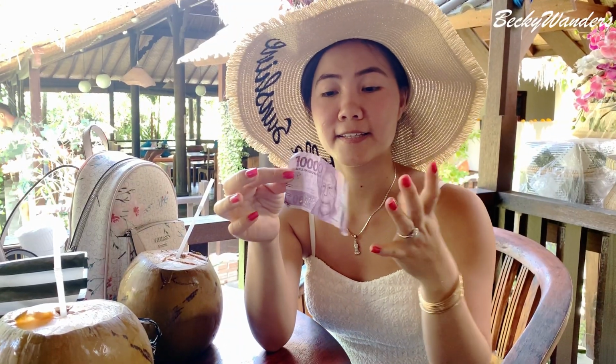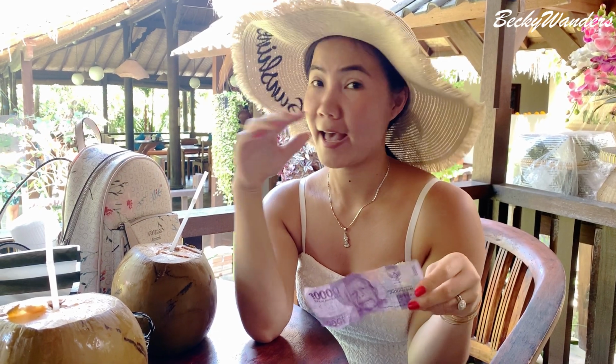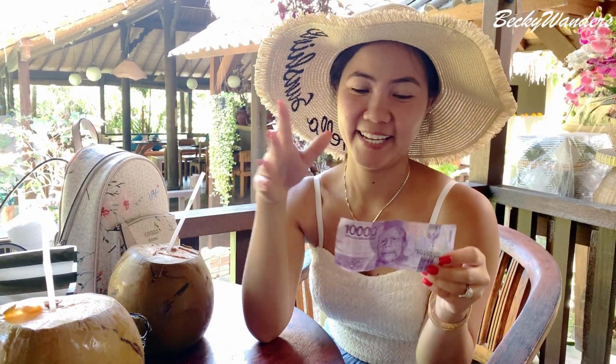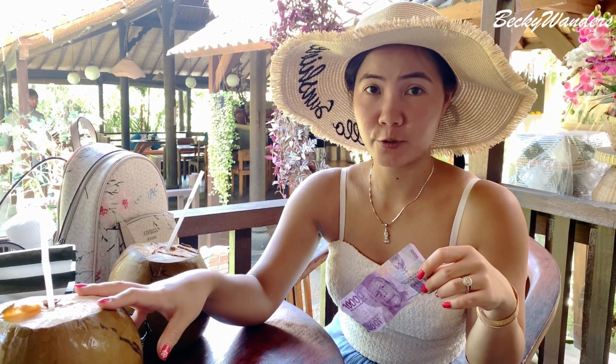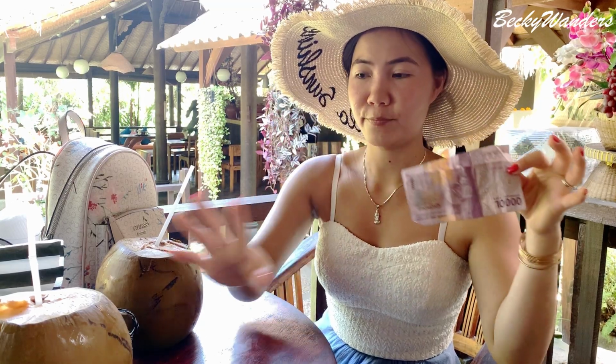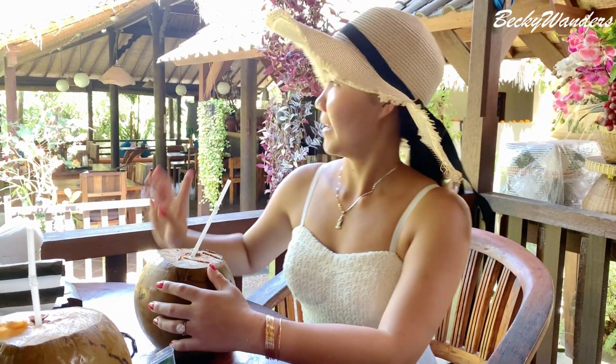This is the 10,000. 10,000 can buy you half a coconut. This is 20. Sometimes you can get this for 15. When it's cold, it's 20. Two of these buy one coconut. This one is 40,000. This is our last coconut drink here in Bali.